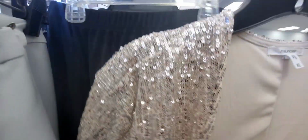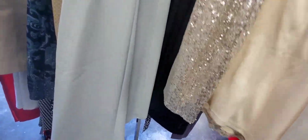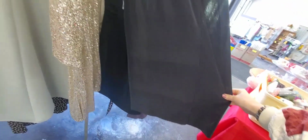I almost got this. I almost got this. I will pick up some more substantial pieces from Maurices if it has something that I think I can list for 30 bucks. So it's an extra large, which is why I picked it up. But under closer inspection, I noticed that on the end of that sleeve, it was missing a sequin, so I did not even mess with it.